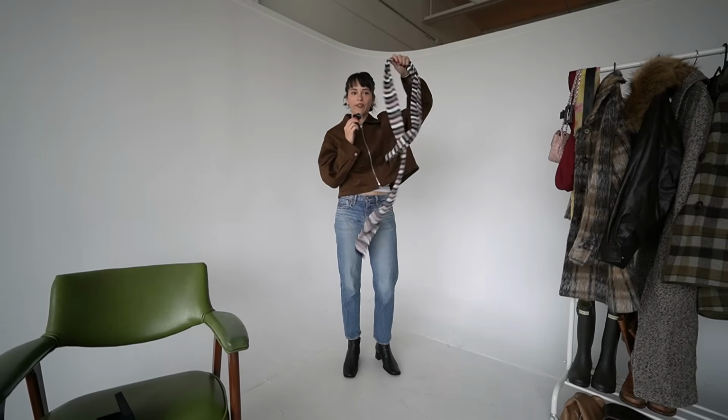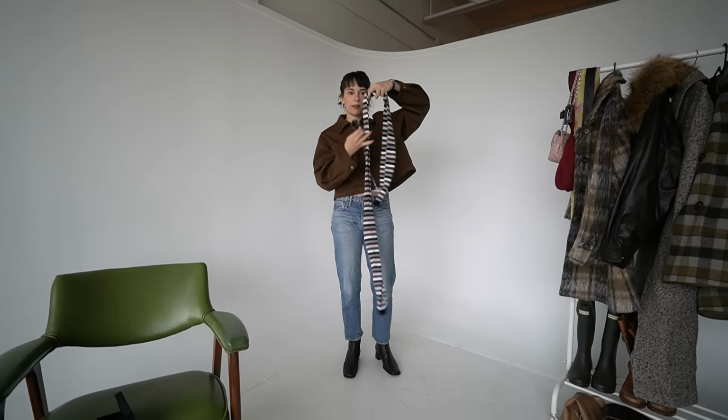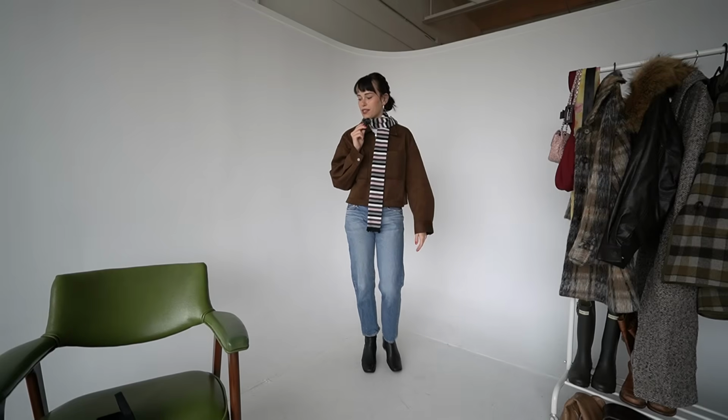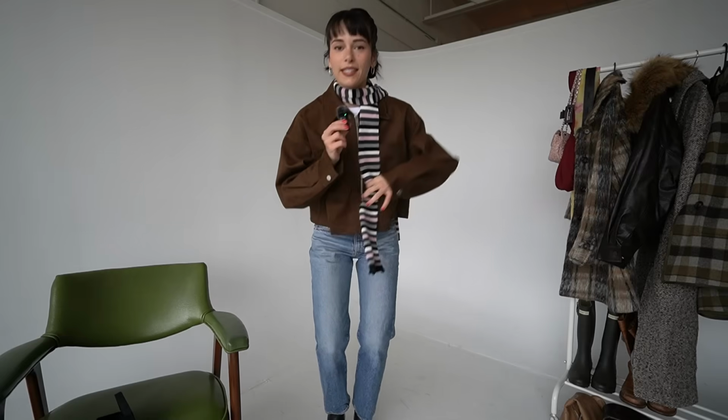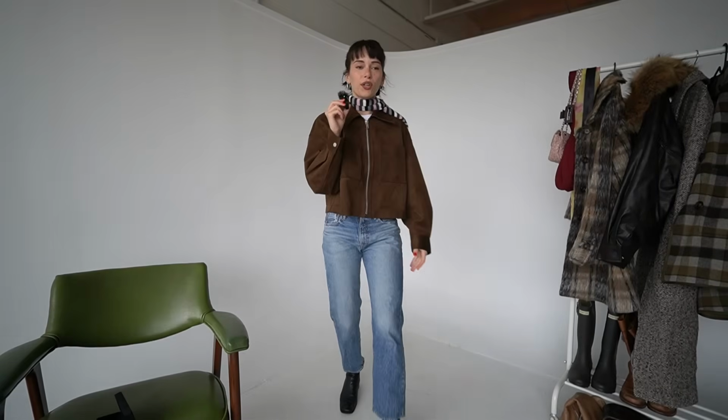I want to add some fun to this outfit. I thrifted this little striped scarf, and I feel like that adds a little bit of something. I didn't bring any of my purses. Here's look number 1, how I wear my boots with jeans. And I don't know if I said it, but this jacket is from FABRIQUE. It's a really pretty brown suede with the best crop ever.